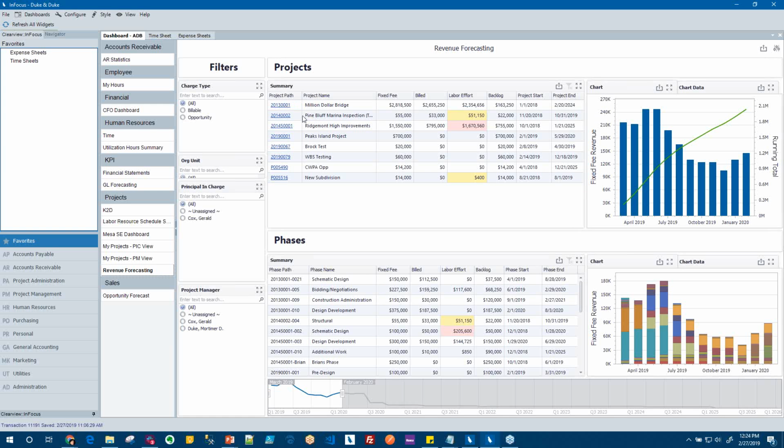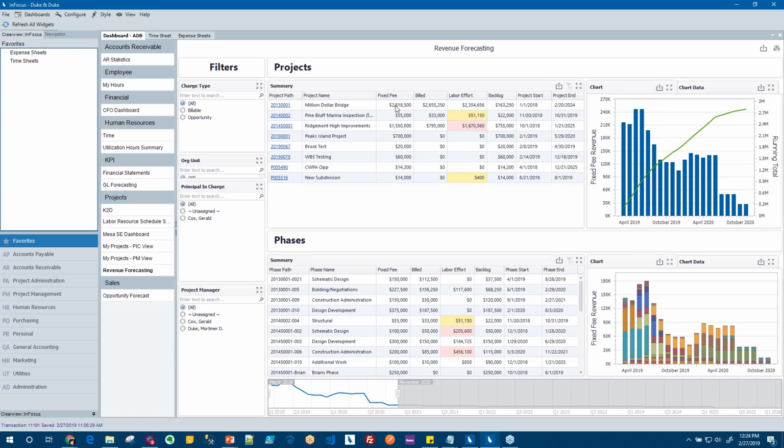This dashboard shows you a list of all the projects that you have within the date window that you have specified. And what it's doing is it's taking the contract value of your projects and your second level phases and spreading those over start and end dates. So it's showing you exactly where your revenue would fall.